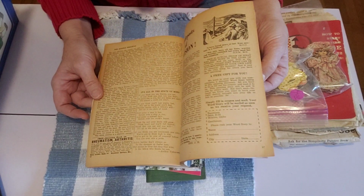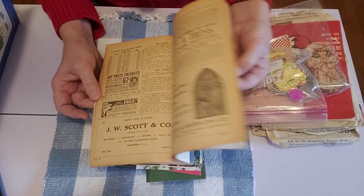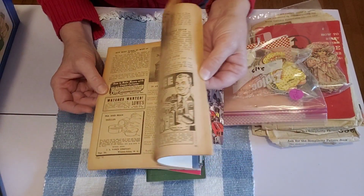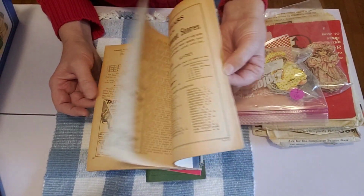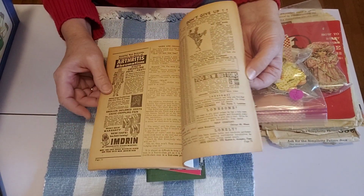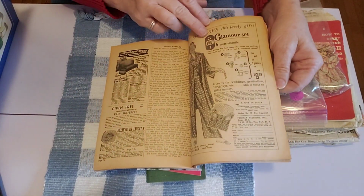These pages are really nicely aged. As you can see, they're brown. I'm trying a new setting on my camera, trying to control the blur, so we'll see how we do today. I'm trying to keep an eye on it, so in case it does go blurry, I know what's going on, because it's hard to look down here and watch the camera. But let's see, here's another advertisement, some more advertisements.